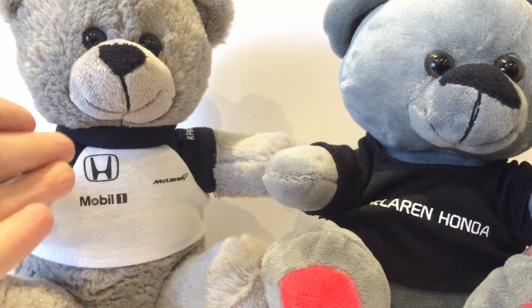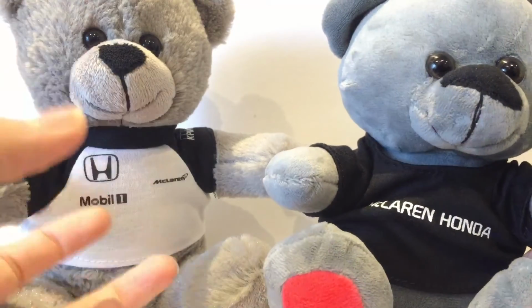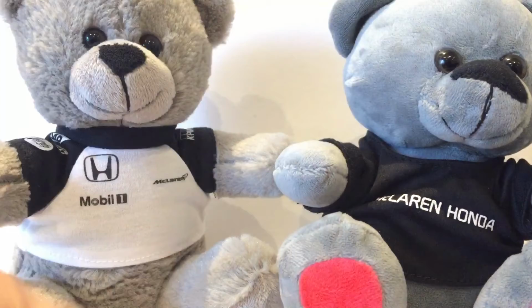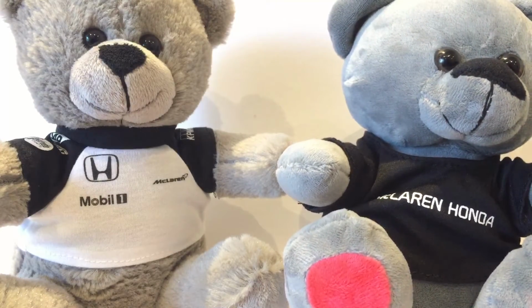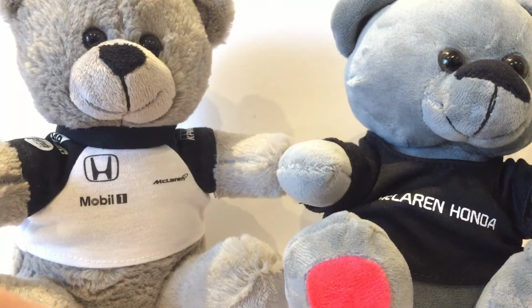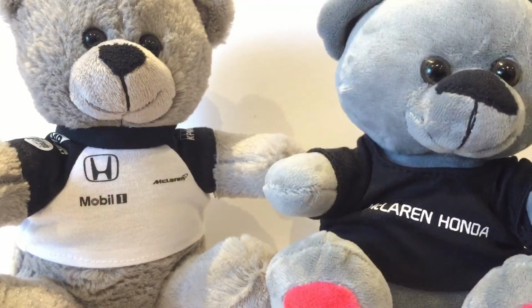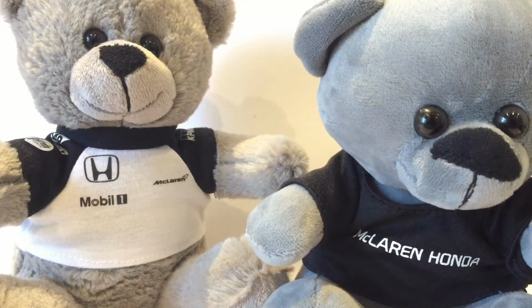You had here Alonso going to the team, fresh potential, a lot of effort being put in, and now you have the sort of lackluster, anticlimactic status that McLaren have regulated themselves to. So a little bit disappointing. Both really cool bears though. And if you get a chance and you're a diehard McLaren fan, then I think it's worth picking up. So I hope you guys have enjoyed this review on the McLaren Honda F1 Teddy Bear.